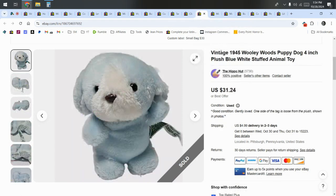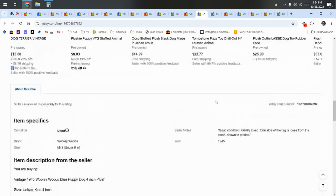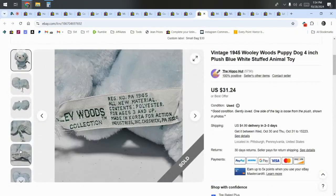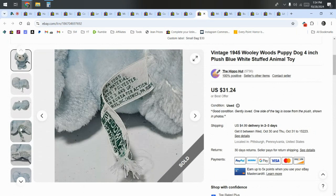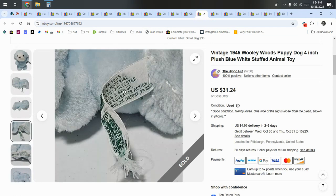Okay, so now we're going to look at this vintage Woolly Woods puppy dog. He's from 1945. And he's vintage. He came in a wholesale lot. So I honestly would not have known that this was a good item. I probably would have picked it up. Listen, if I found this in the wild for 50 cents or $1 and I saw 1945 right here on the tag, it would be vintage enough for me to bring it home and try it. Now, sometimes your vintage items, you're going to get home and find out it's an $8 plush. It's either just that's what it's worth or people have raced to the bottom.